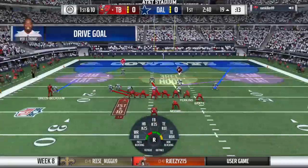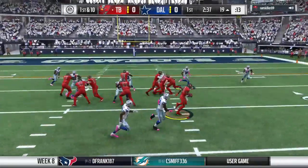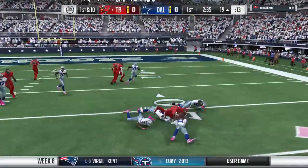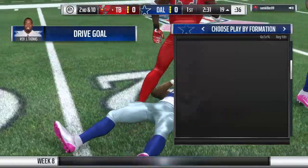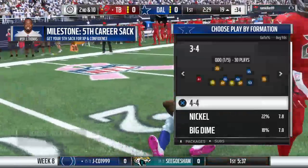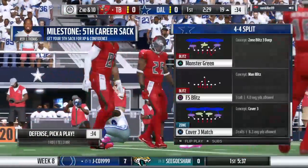All right, here we go. And they'll go on the ground. And he's going to be met at the line of scrimmage and taken down. No gain on the play. It'll be second down. He makes a wonderful play there off the corner, protecting his side of the field.